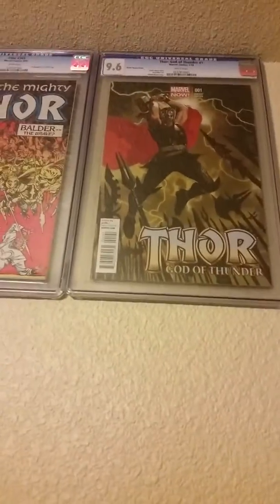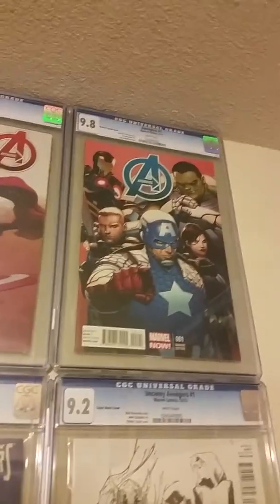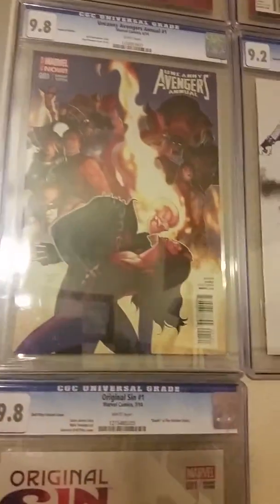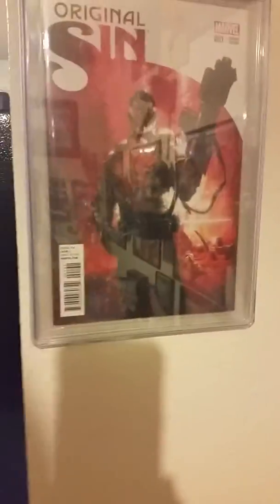344 is the first appearance of Malekith, and then over here I have a Kuna variant for God of Thunder number 1. Coming over here I have the Ribic variant for Avengers number 1. McNiven. Uncanny Avengers Annual, and then the Uncanny number 1 Copal variant. Original Sin Delato.